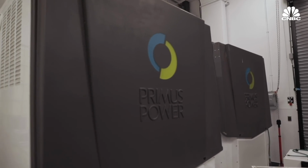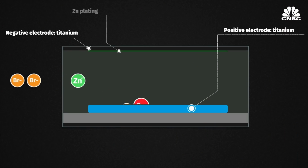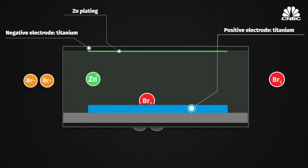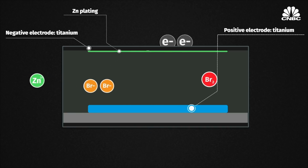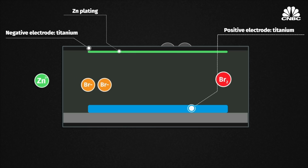The company says what sets it apart is its simplified system. So instead of 2 tanks, which every other flow battery has, Primus only has 1. And we are able to separate the electrochemical species by taking advantage of the density differences between the zinc bromine and the bromine itself and the more aqueous portion of that electrolyte.